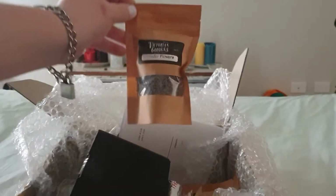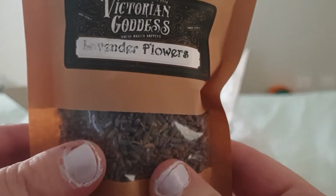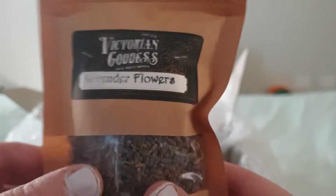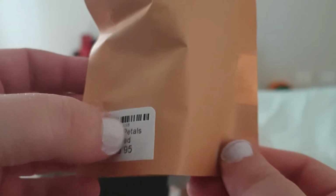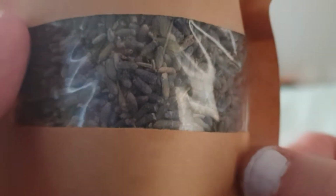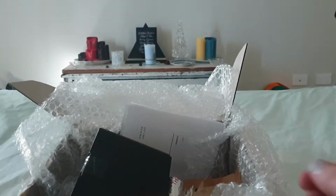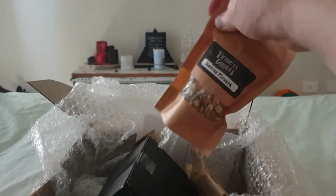Next one I got was some lavender, because I really, really needed some lavender. It does have rose petals on there, but it's lavender. Definitely lavender, as you can see. And then I got some jasmine.